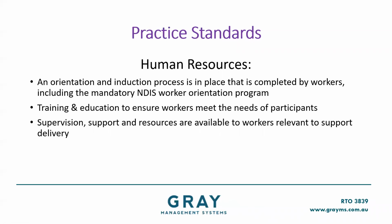And like I said, we've had a couple of instances now where I've been helping clients do some root cause analysis around why there have been systemic issues in their business to do with service delivery, complaints and incidents, and we've linked it back to not having a formalised induction process and a lack of training and understanding.